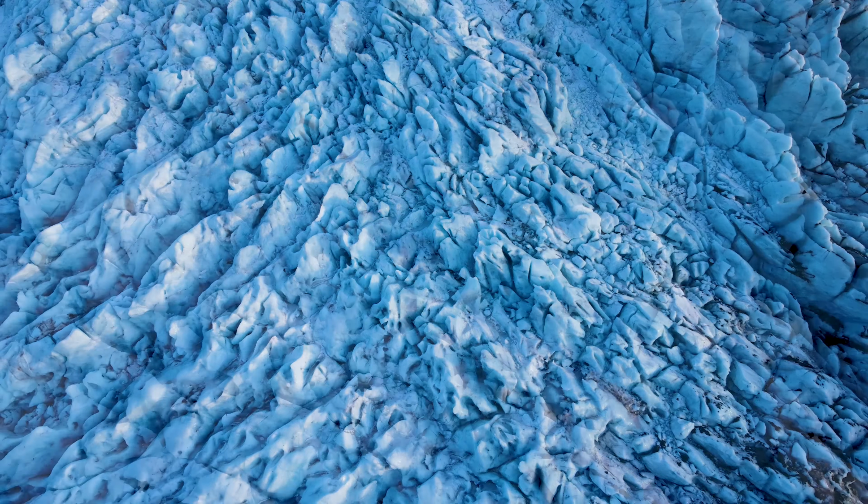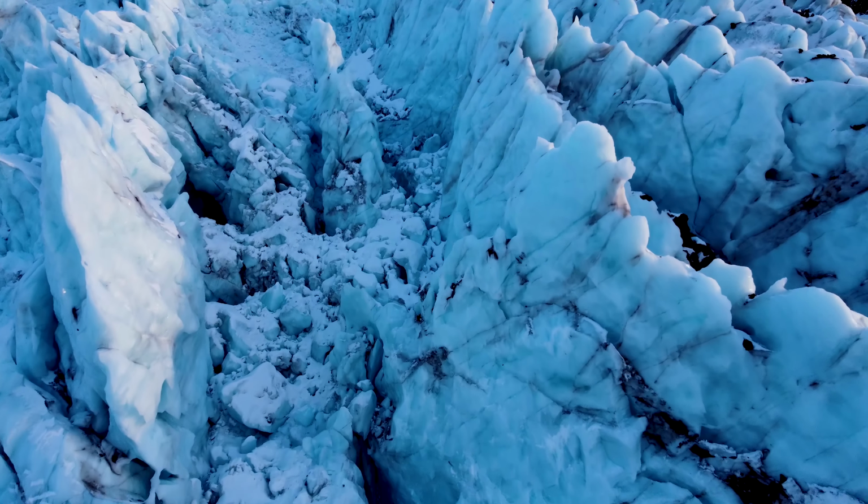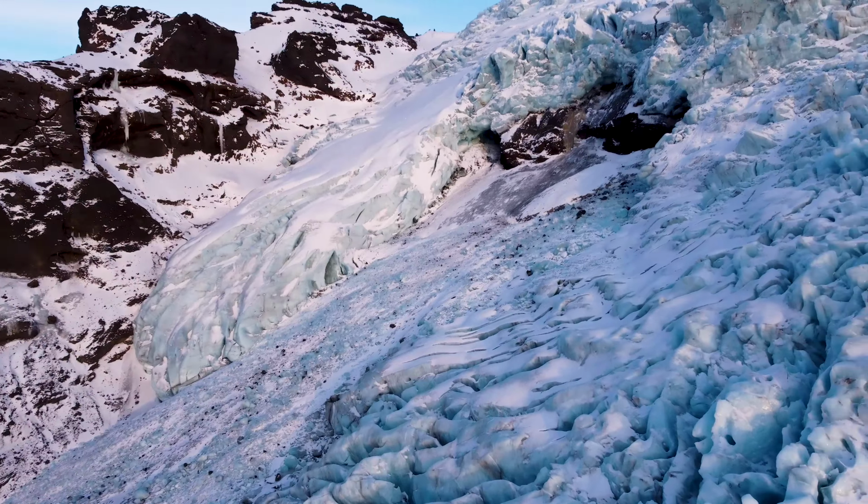An icefall forms when a glacier flows over a steep slope or squeezes through a narrow geological feature. The ice within an ice fall flows at a faster rate than the rest of the glacier, and due to this, the upper layers of the glacier can start to fracture, creating a very chaotic and dangerous terrain.